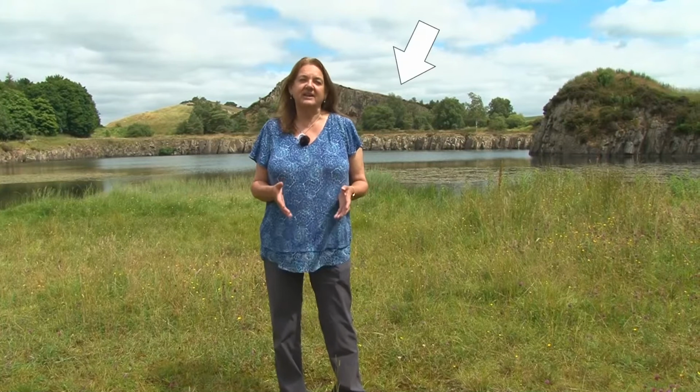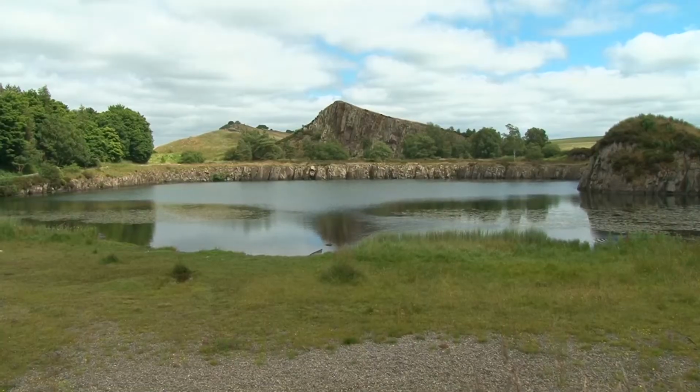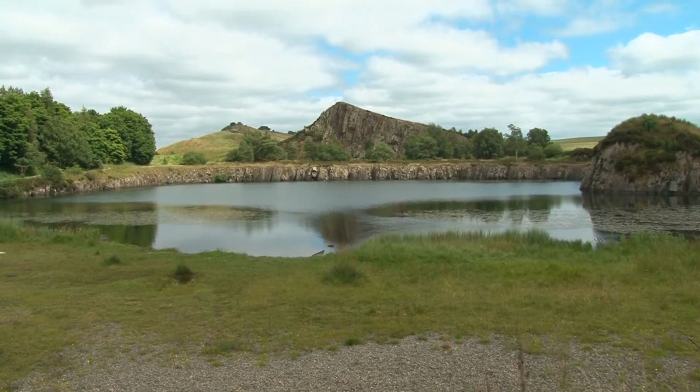Well, hello, we're at Caulfields now, and behind me is another quarry. If you remember, last time we were at Walltown Crags, which was a huge quarry where they've taken away Hadrian's Wall to try and get the dolerite underneath that. And once again here at Caulfields we've got exactly the same thing. You can see this is dolerite, they're taking it out, they're crushing it for roadstone. We know this quarry was operating in 1902 and probably before that, and it finally closed in 1936.